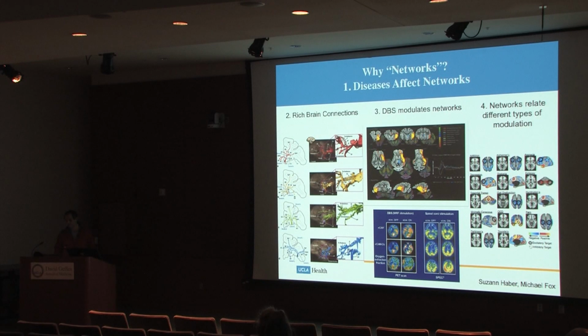We have a lot of data that deep brain stimulation doesn't actually modulate just a specific region, but has widespread activity. This is in an animal model showing that brain stimulation in the thalamus affects cortical regions remote from that area. This is using PET in patients who have deep brain stimulation for disorders of consciousness, showing increased cortical activity with thalamic stimulation in patients with disorders of consciousness.